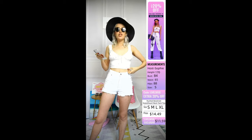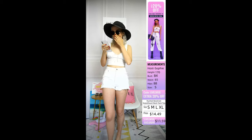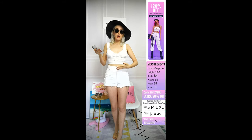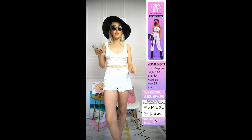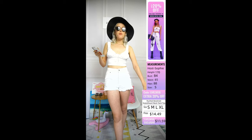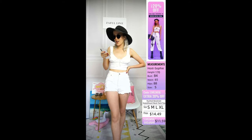Larry, if you want to wear this top, you can wear it with shorts, you can wear it with some really nice long floaty trousers. I think that would look gorgeous and super elegant. You can also wear it with those very nice satin, very basic, easy midi skirts as well. That would look super elegant.